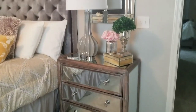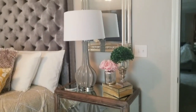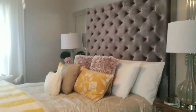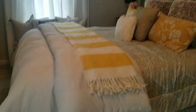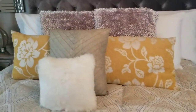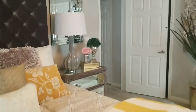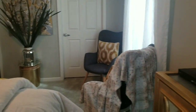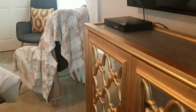So because I don't like things to look too matchy-matchy, the two nightstands are different, but they're the same scale. Everything else has to be symmetrical. The pillows are all from Home Goods, and two of them are from Target. So that's what the room looks like coming back this way.